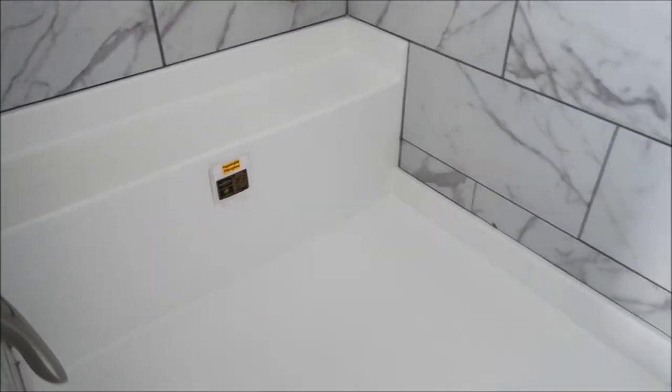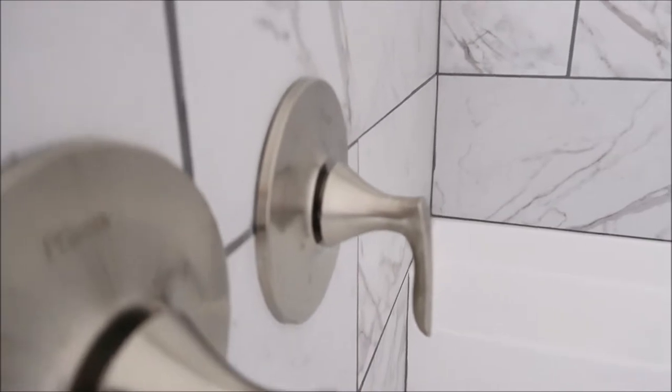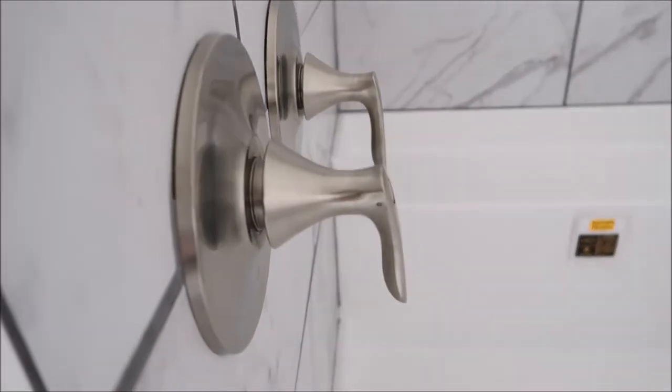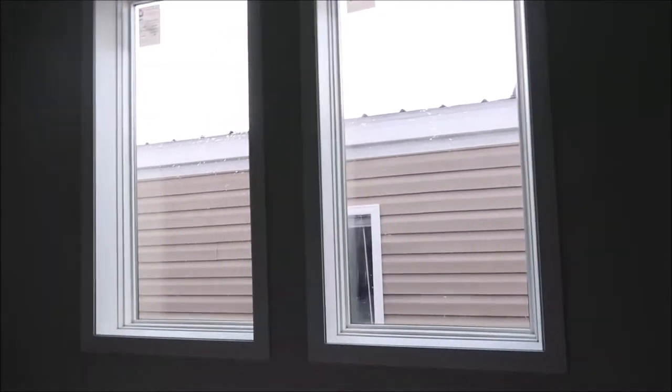And you have somewhere to sit down, right there. Okay, and you can use your handles and your water faucet and turn it on. Right there. And you have two windows, one and two. That tub right there. Oh Lord, how?